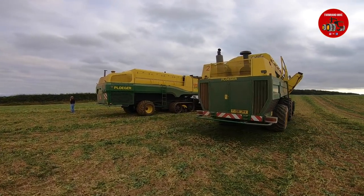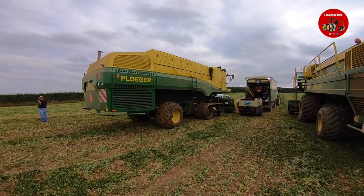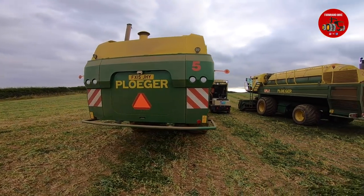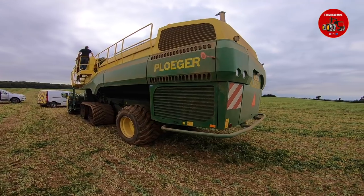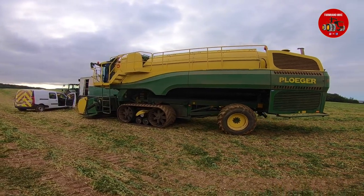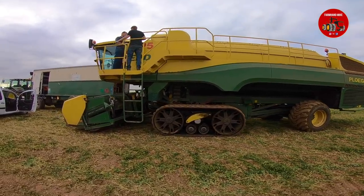So call them what you will, pea viner, pea harvester, pea combine, pea picker, all kind of the same thing. They're made by Ploeger, which is part of the Oxbo group that we know in the USA. I have seen these running in the USA, just never been able to get up close and get a video of them. But anyways, they got one here on tracks, as you can see, and two on rubber tires.